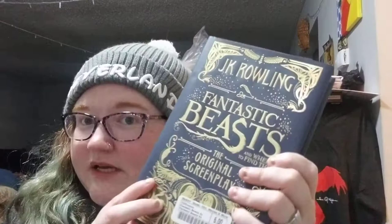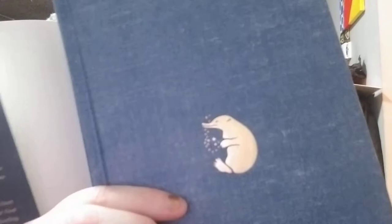Next up, we're going to go with the Fantastic Beasts and Where to Find Them original screenplay. I did not intend to pick this up when it dropped. It's just, I'm a collector. I have so many Harry Potter books. I have some UK editions. I definitely have house editions, so that's pretty fun. And this one has a little Niffler on the inside. It's super cute. He likes to steal your jewels.